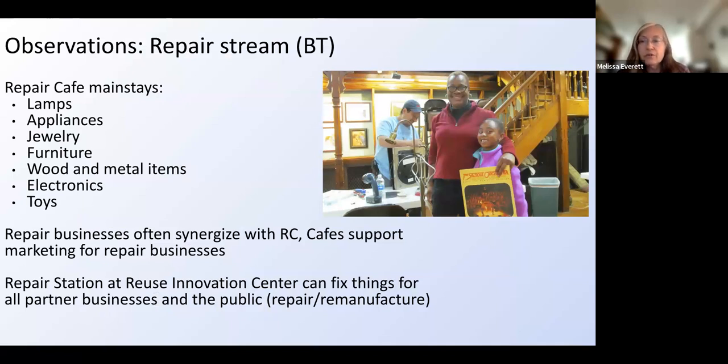Each one is its own grassroots effort by local folks who know how to fix things and want to not only help people by fixing them as volunteers for free, but also help show them how to fix them themselves. This keeps things out of the landfill, but it also helps the community. It helps save money, and it helps people be empowered to take control of their own stuff.